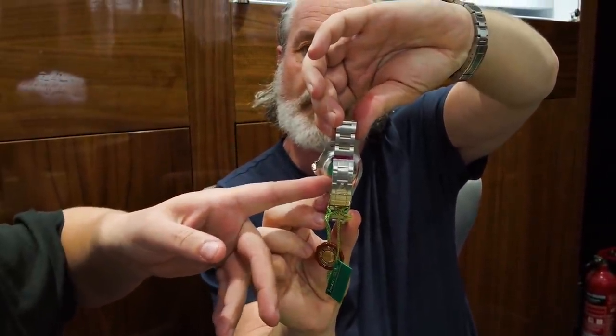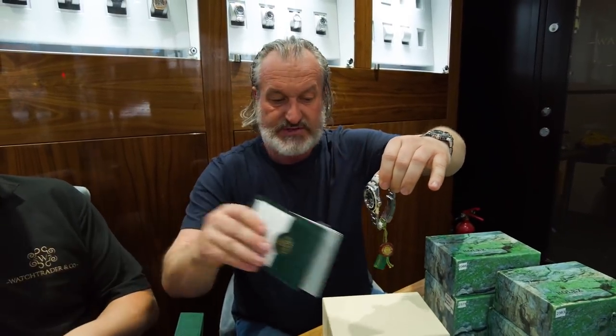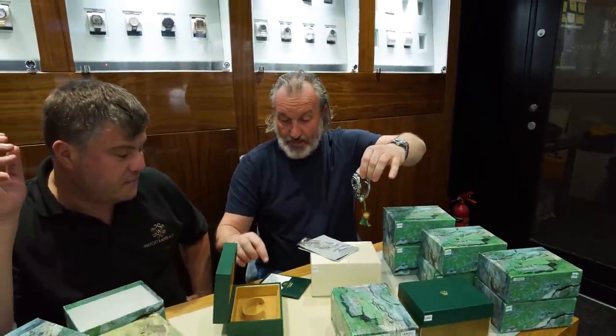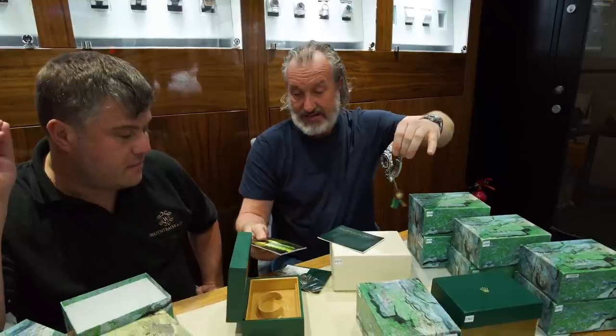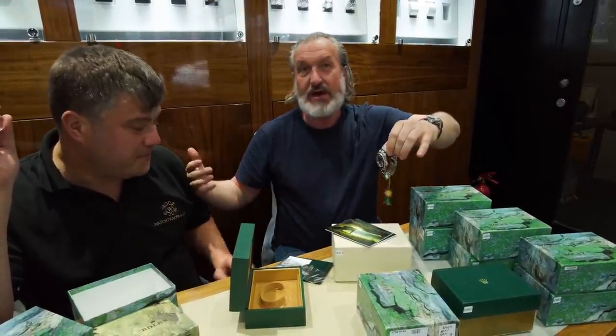That's the number on the back as well. Yeah, which is on the box. All of the paperwork is there. It's even got the anchor, which has got the receipt in there, anchor, booklets. You can see this box. Never seen any like them, have you?